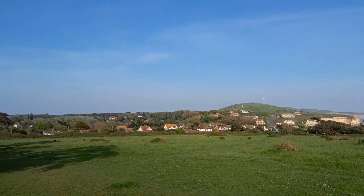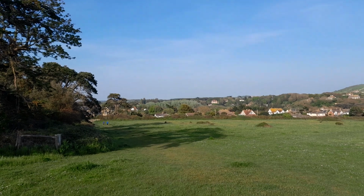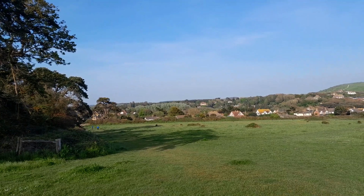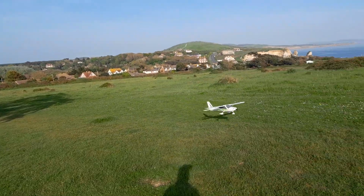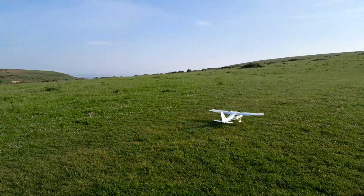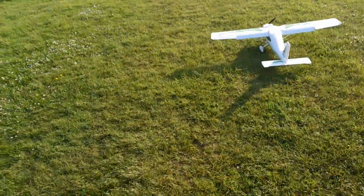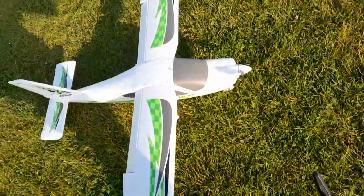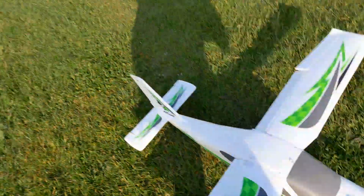Try landing. That was a lot better than the previous ones up the top. Less bounce. I'll just check that nose gear. Prop secured, because it is known for coming a bit loose, this one. But I've got a screwdriver now, that's fine. That's good. Takeoff flaps still in.